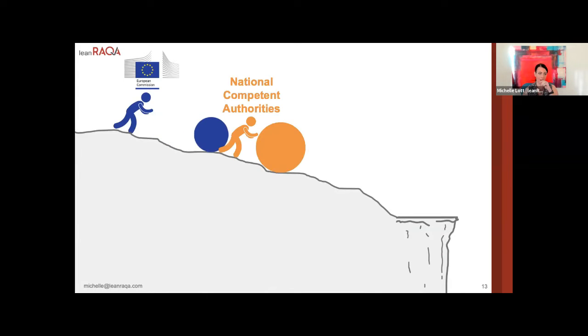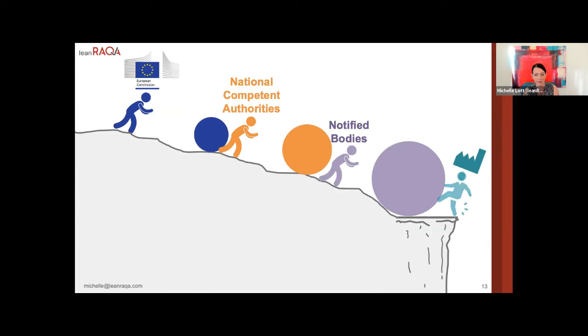So this has really led to, you've got the phrase, everything rolls downhill. Well, the European Commission is pushing the regulation, and their interpretation, down to the national competent authorities. The competent authorities are responsible for qualifying and auditing the notified bodies. And then that's just led this snowball to where manufacturers are going to have an extremely hard time keeping their product marketed in Europe.